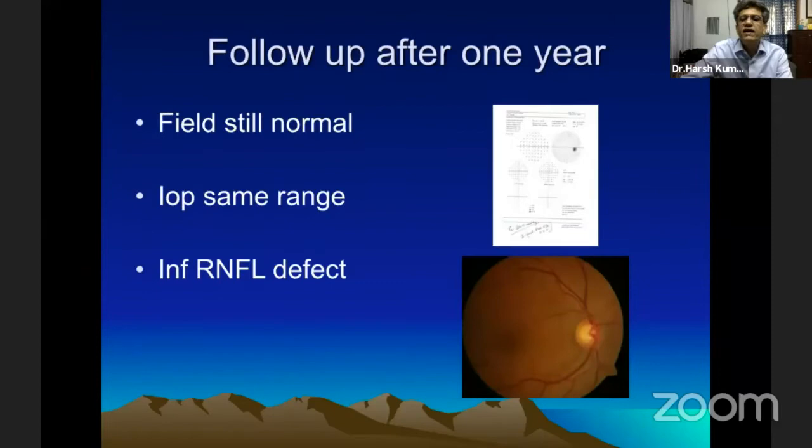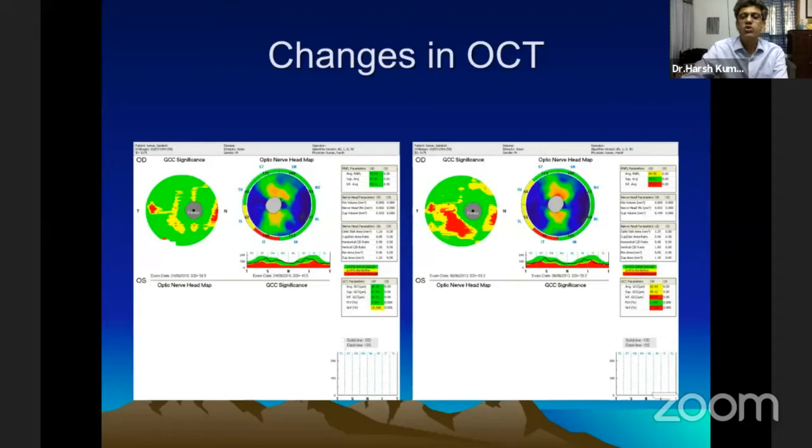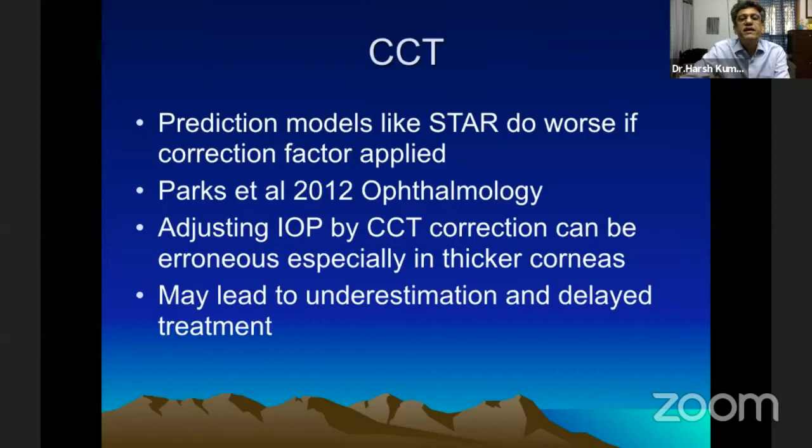And a year later, I was shocked to see that there is a small wedge defect. So the field is still normal, but there's an early wedge defect telling us that the structural damage is the first damage that occurs. And when you see the OCT, the OCT has also got damage now. So essentially, I should have started the patient on treatment. And what I forgot was that the thicker things should not be taken at face value. And what I later read, Parks has already said in 2012 that adjusting IOP by CCT correction can be erroneous, especially in thicker cornea.